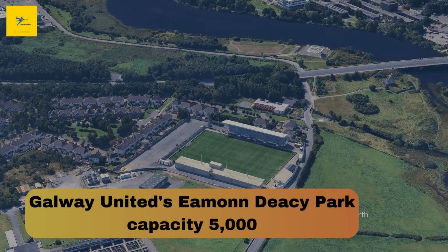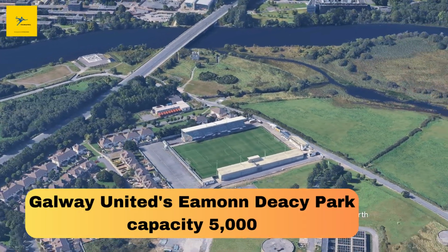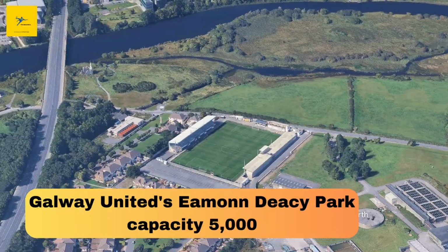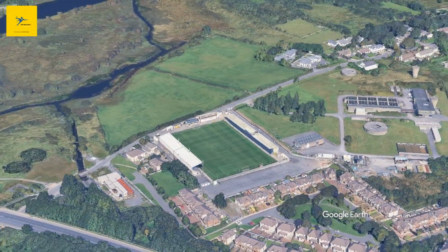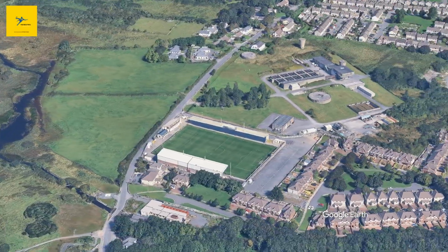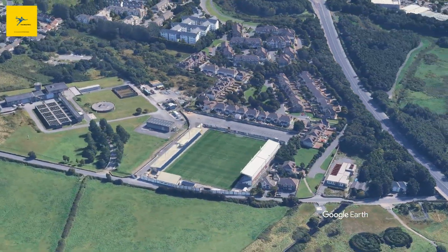7. Galway's Eamon DC Park. Built originally as Terryland Park and renamed to honor one of the city's most loved football figures, the ground today lists a capacity around 5,000 with roughly 3,300 seats after incremental upgrades and a new stand added in recent years.